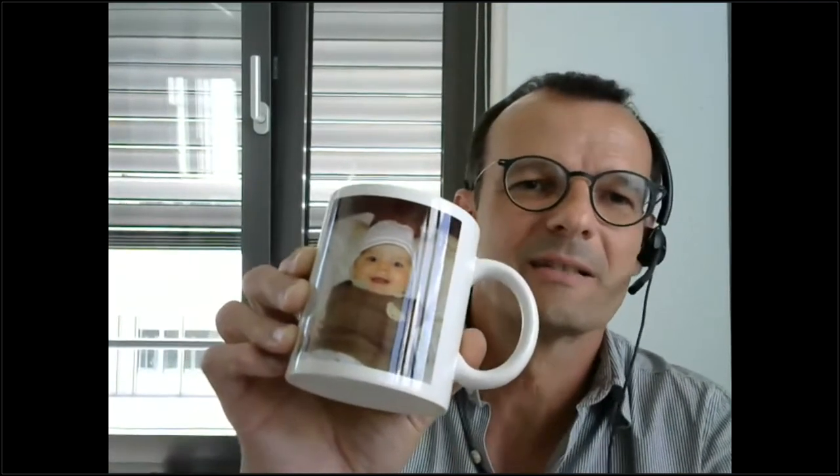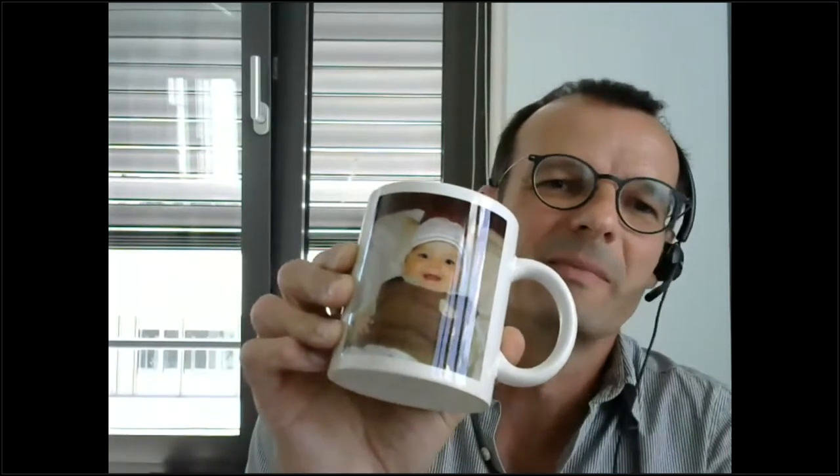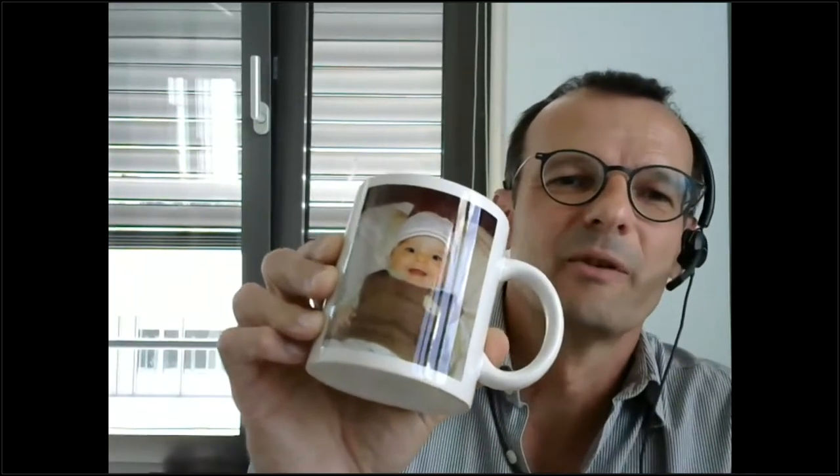I also brought my favorite mug, and as you can see and probably guess, the little guy that you can see on the mug is my son. This picture is rather old. It's more than 10 years old. So for me, it's still nice to see this smiling face every day. And on the other hand, when I come back, see my son growing at home. So that's it so far. Thank you.